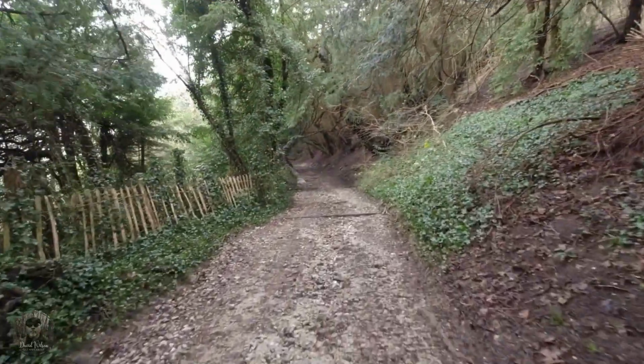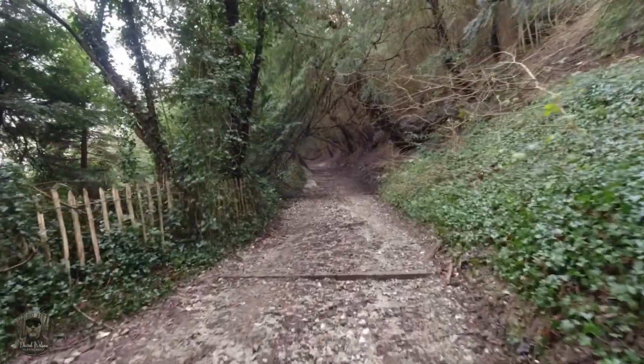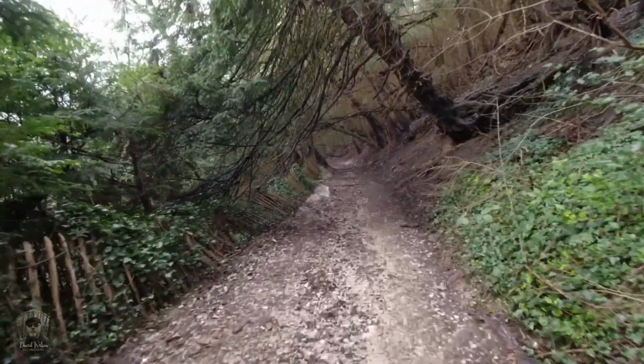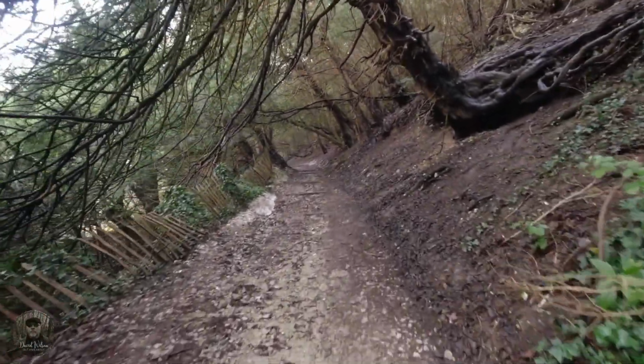Well, it's all uphill and uneven and muddy for quite some time now, so maybe I'll set this bit to music. Saves you listening to me panting and gasping for breath and sounding like I'm dying.